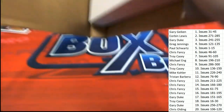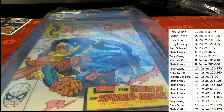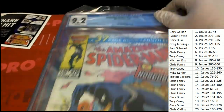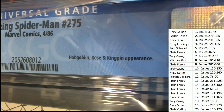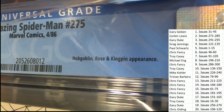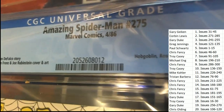So, oops. Good luck, everyone. Let's see what we have here. It's a graded comic book. It's an Amazing Spider-Man graded comic book. And let's see if we have a landmark issue or just what did we have here? Hobgoblin, Rose and Kingpin appearance, number 275 from 1986.